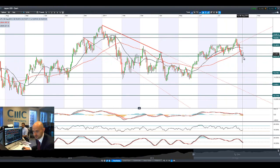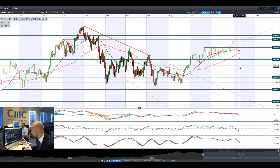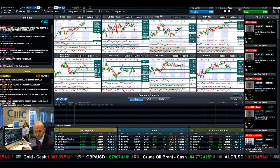Looking at Japan 225, it's been like a yo-yo as well. Looking at Friday's session, it was actually down 3% at one point. That big reversal we saw in dollar-yen, and a general equity rally, pushed it right above 14,977. This is a very unusual pattern to see. Today we had a complete reversal right back down to that broken resistance, now acting as support, and right back up again. So 14,977 is a particularly important strategic level for Japan 225.